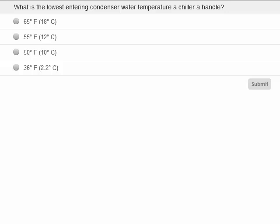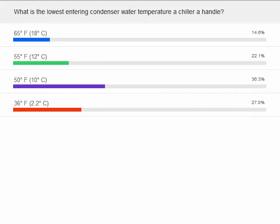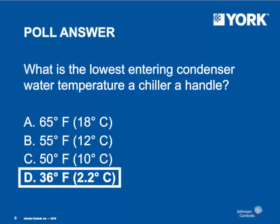Okay, looks like we got a majority of the results in. In viewing those results, it looks like a majority of the people are leaning towards 50-degree entering condensing water, when in fact the true answer nowadays is 36-degree entering condensing water. And this is going to be very prevalent to our discussion today, being that the YMC squared chiller is the only chiller in the world that can utilize this low tower water.